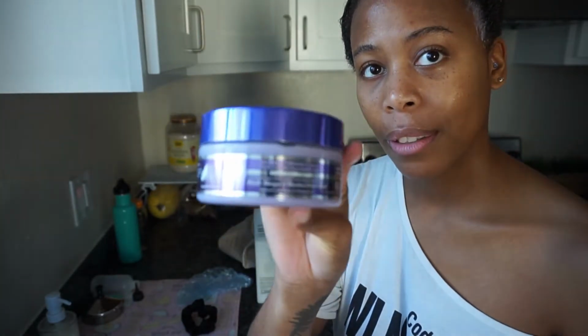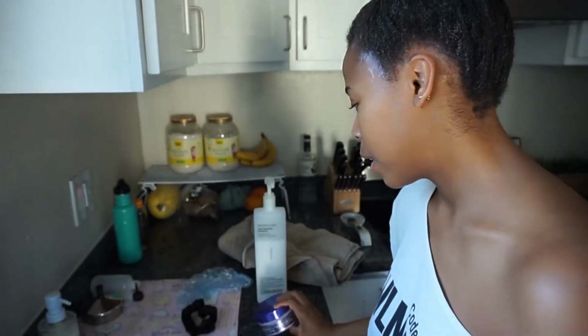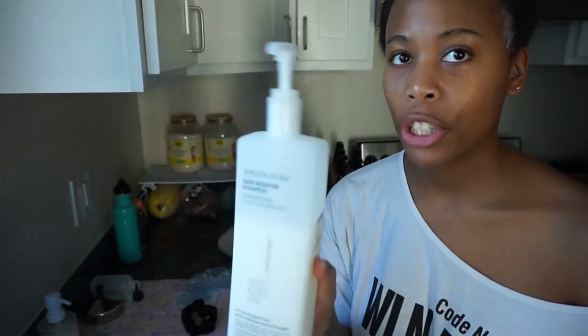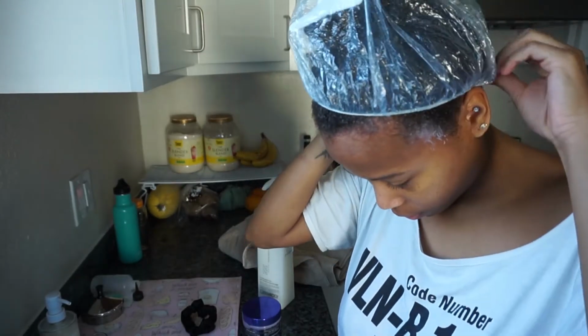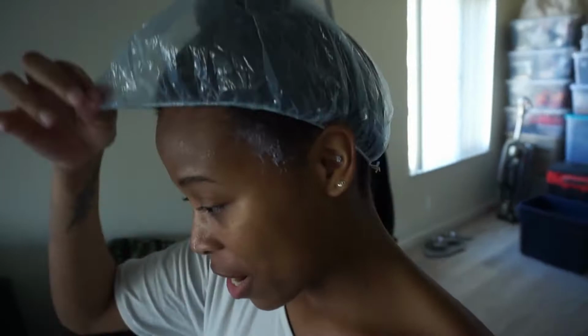The conditioner I'm using is this one, and it's the Main Choice Exotic Kool-Aid one. And the shampoo that I used is the Giovanni Smooth as Silk Deep Moisture. And now to just sit underneath the dryer for a good 15 minutes and then rinse.